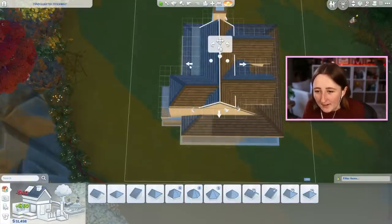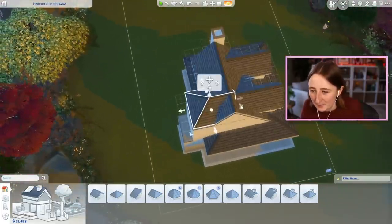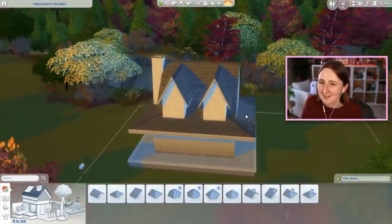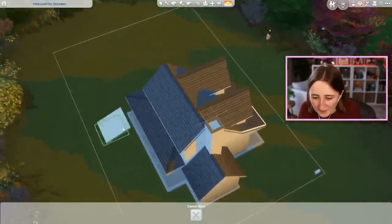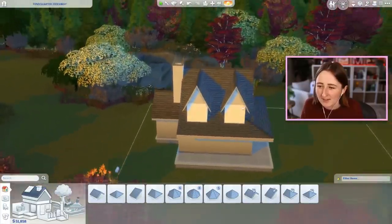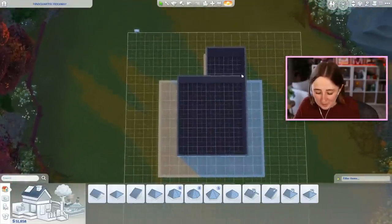Maybe bigger is better. Oh, because I can make that a little bit wider. Yeah, no, I should do it a little bit bigger. I like these parts being really pointy too. There's just something about it that's kind of cute to me. This took me like a million tries experimenting with the shape, but I think that this is what I want to do with it. I think that this is kind of a simple cottage shape. We've got a nice, huge wraparound porch.